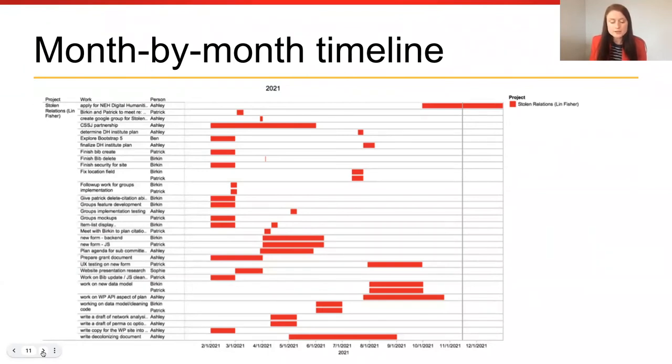While project managers can often predict how long given tasks will take on a project that uses familiar tools, we sometimes do not know enough to even list the tasks required for highly customized projects such as Stolen Relations. One way to manage this is to map out a timeline that focuses on the coming month's worth of work rather than the full project timeline. We decided this was best for us.